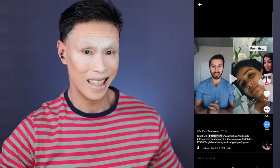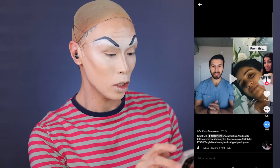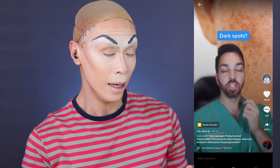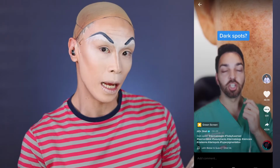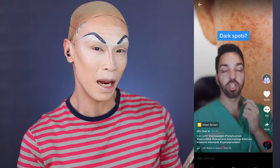Okay, what's next? Yeah, brows are done. Now let's go on to the next one. It's Dr. Shah again. Dark spots, melasma, hyperpigmentation. Okay, something about visible light making it worse.